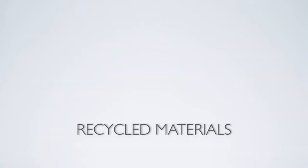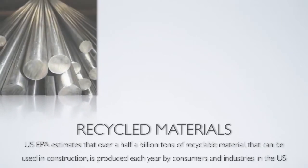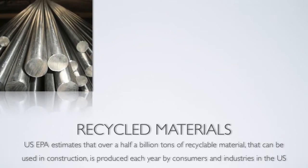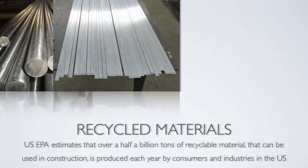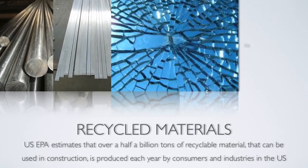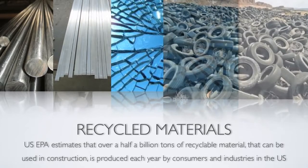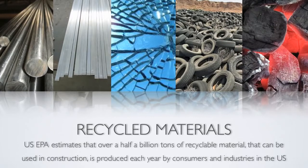Recycled materials. While as an industry, the building community should try to reduce the demand for materials before we begin looking for ways to recycle them, it is also obvious that there are plenty of materials around that can be repurposed immediately. In fact, the U.S. EPA estimates that over 500 million tons of recyclable material that can be used in construction is produced each year by consumers and industries in the U.S.